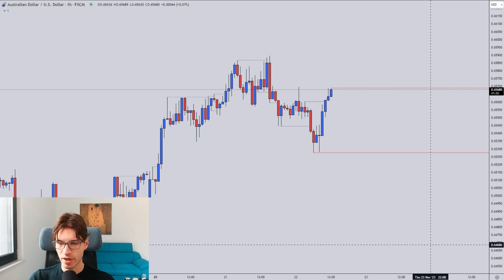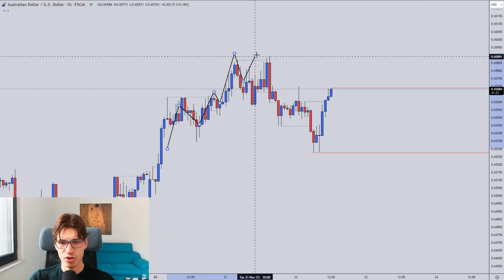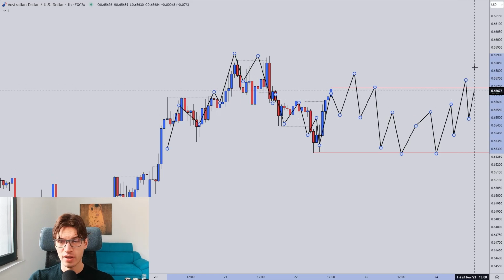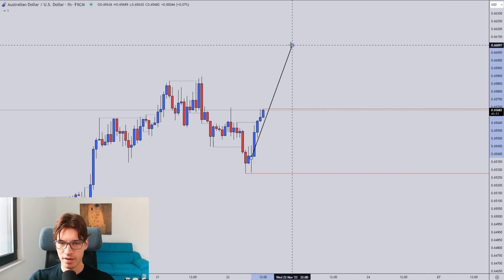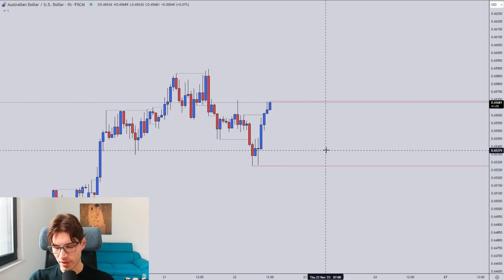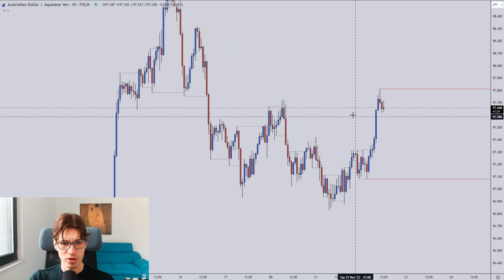Current price action is range bound. I mean, we saw this. We are seeing this ascending channel going into a descending channel, so I'm expecting more range bound price action. This pair is currently not on my watch list. What I'm looking for is just basically a large push up or a large push down. So the price action currently is not setting up for absolutely anything. Okay, then we come to AJ, Aussie Japanese Yen.